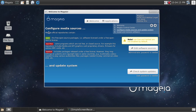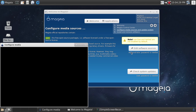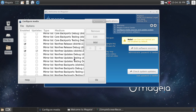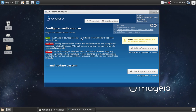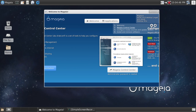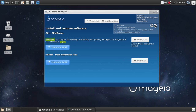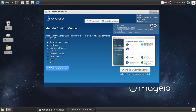So clicking that, now we go to core, free open source packages, non-free. So let's try that. We're exploring together here, folks. So we have core, non-free. Okay, that's selected. Non-free is selected. All right, we're going to come out of that for now. That's interesting. Wonder how this differs from Mageia 5. So you can step through here. Interesting. Install and remove software, terminal. So they have a wiki on the process. Interesting.